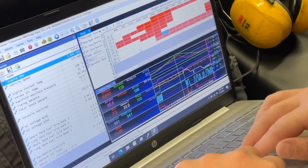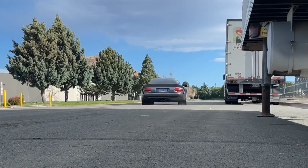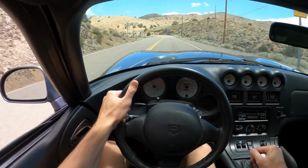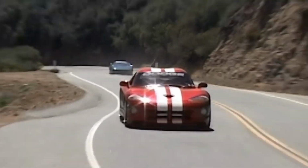Yet, even after production ceased, this engine's legacy only grew. Car enthusiasts around the world still marvel at its audacity, a naturally aspirated engine with displacement and power that dared to stand tall against turbochargers and modern hybrids. We now turn to an engine that ignited a revolution.